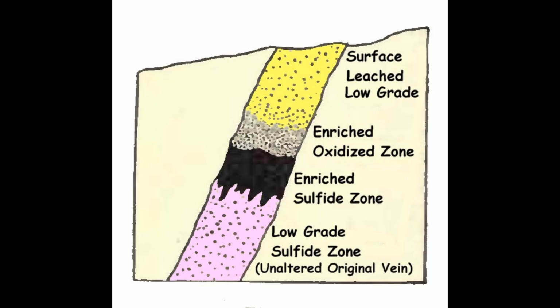You have a surface leached low-grade zone, and then below that, as you approach the water table, you get an enriched oxidized zone. And so like if it was a copper deposit, this would be where you'd find azurite and malachite and chrysocolla, and then an enriched sulfide zone where you find chalcopyrite and other copper sulfide minerals that form down there. And then the low grade, the pink on this, is the unaltered material that's the same as the original outcrop, but without any enrichment.